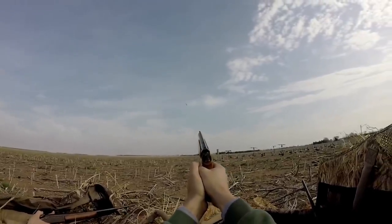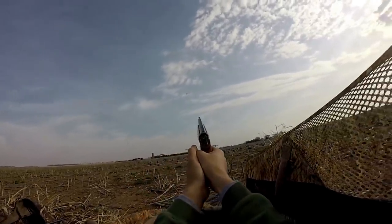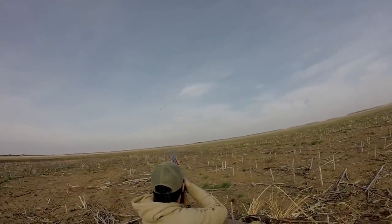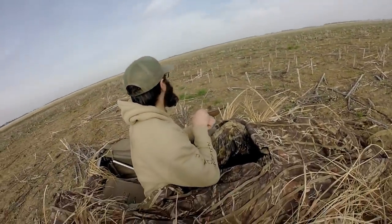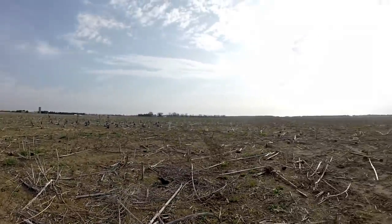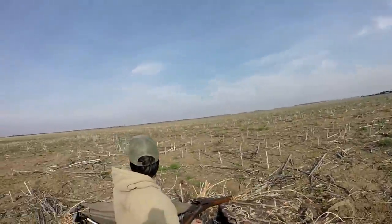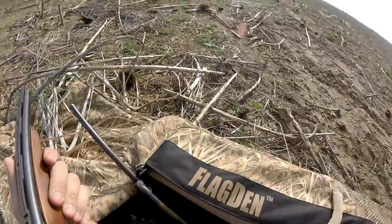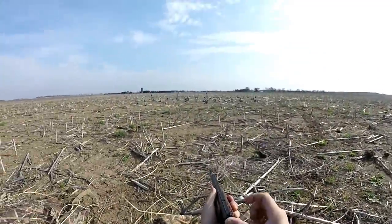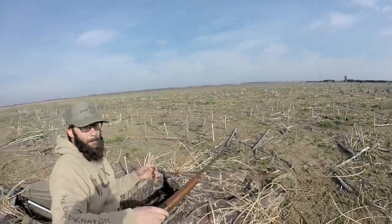Come over the top. It was a prayer, but I had to send that one. Dude, this is hard, no joke. Well, we've had two goes here in the last 5 minutes. That's a good sign, because there was a long run where we hadn't shot. I don't think we pulled a trigger for over an hour.